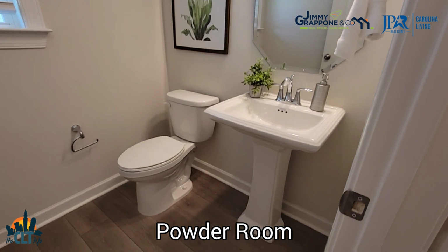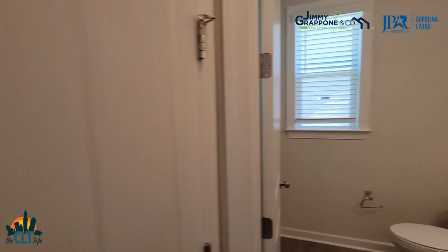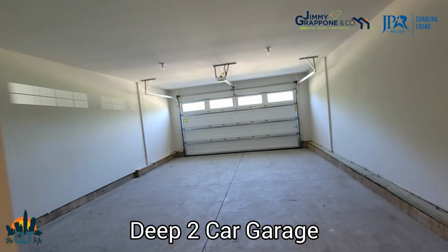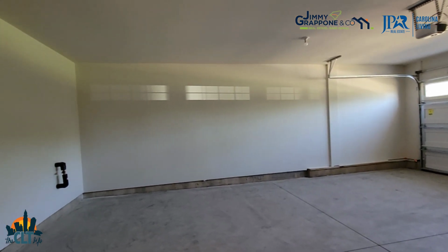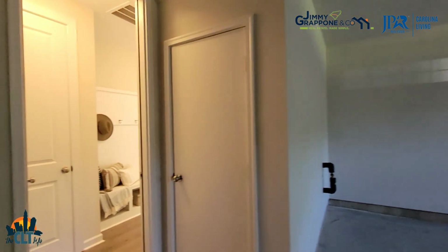The pedestal sink. And this is right off of the garage. So it's an attached 2-car garage. It's actually quite deep. You can fit a large truck in here very easily. And there's a closet too for additional storage.